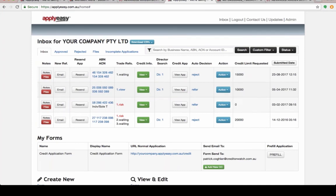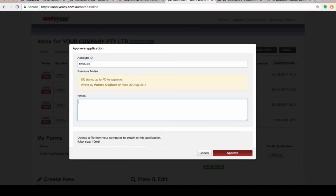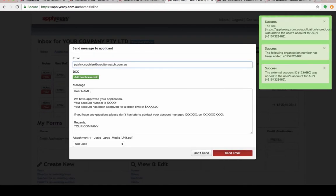So you've got these action bars along here that allow you to obviously approve or reject. So I'm going to hit approve here. I'm going to put in a credit limit. So they asked for 15K, but I'm only going to give them 10. I'm going to put in an account ID if I have one at this stage, so a customer number, and any notes if I wanted to, or files. By hitting approve, that's automatically added it to my CreditorWatch monitoring list. So going forward, I will receive email alerts if they get into financial difficulty.